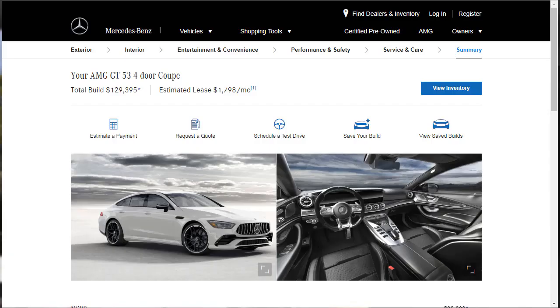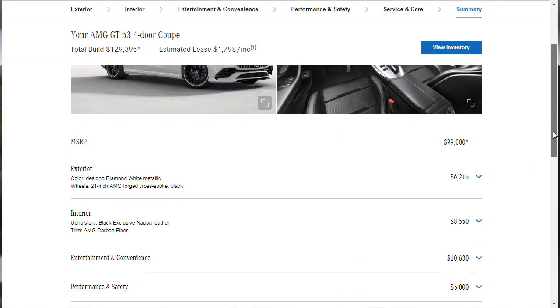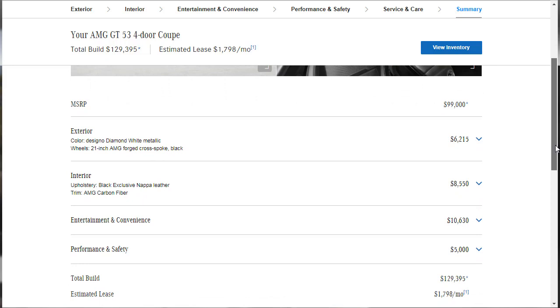Okay, here we are. We have built and priced our 2019 Mercedes AMG GT 53 four-door coupe to a whopping $129,395. If you remember, I said this thing started at $99,000, and I said, hey, how high are we going to spec this thing up to? And I said, I'm not going to try to make it the most expensive that it can possibly be, but it certainly turned out to be very expensive.